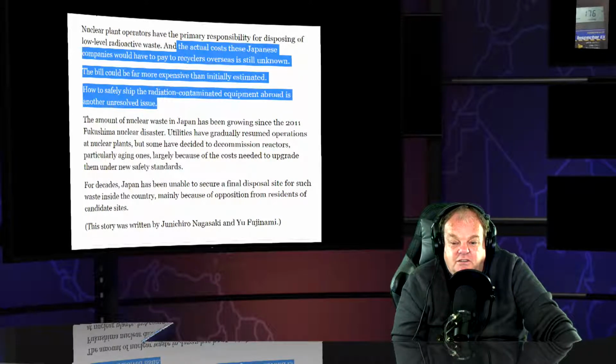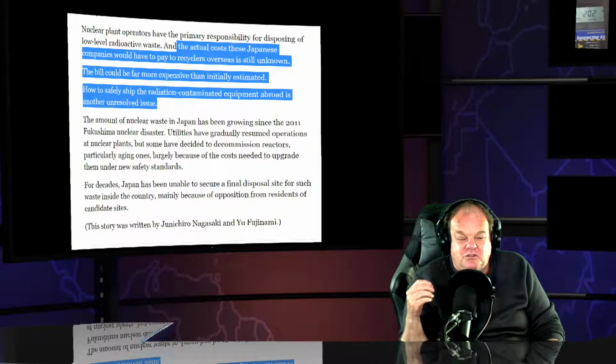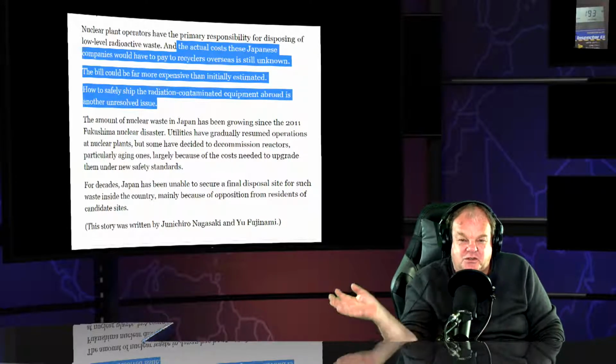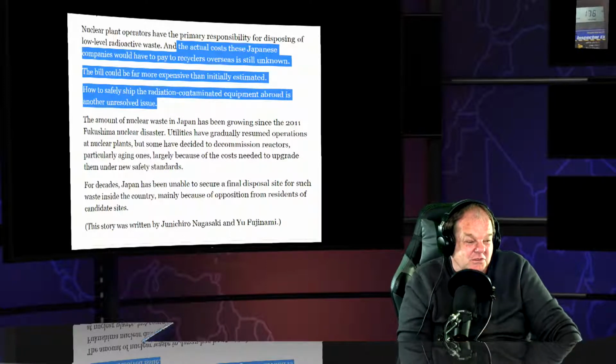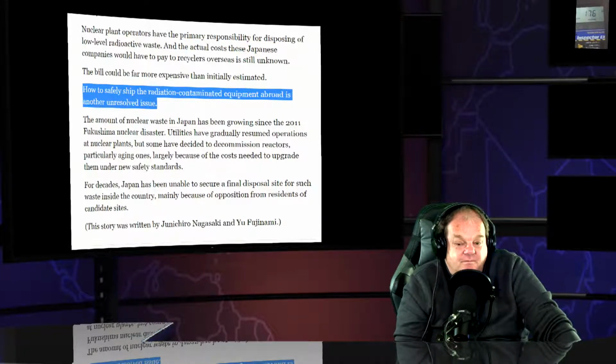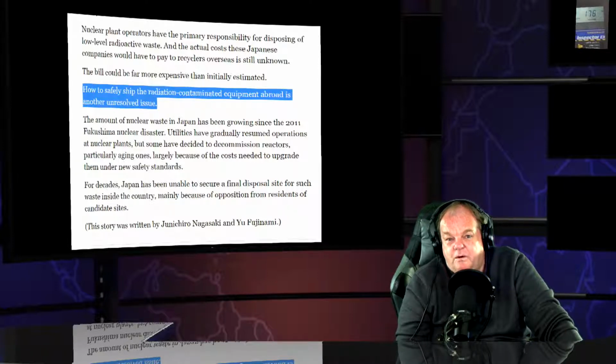The actual cost these Japanese companies would have to pay to recycle overseas is still unknown. The bill could be far more expensive than estimated, and always is. How to safely ship the radioactive contaminated equipment abroad is another. So it's so dangerous, and how do you ship this dangerous stuff abroad? And then we want to recycle it and use it in people's spoons and toys and equipment. Schizophrenic. All they think about, apparently, that we can find is how can they be more evil?